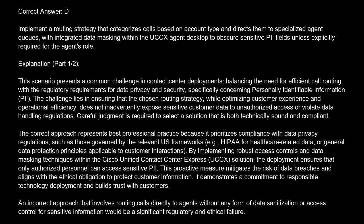Careful judgment is required to select a solution that is both technically sound and compliant. The correct approach represents best professional practice because it prioritizes compliance with data privacy regulations, such as those governed by the relevant U.S. frameworks, e.g., HIPAA for healthcare-related data, or general data protection principles applicable to customer interactions. By implementing robust access controls and data masking techniques within the Cisco Unified Contact Center Express (UCX) solution, the deployment ensures that only authorized personnel can access sensitive PII.